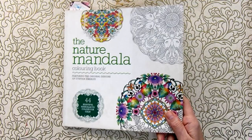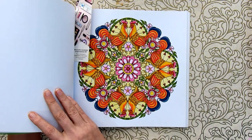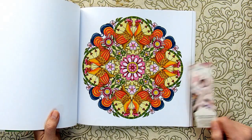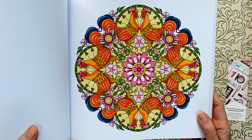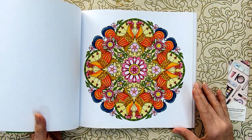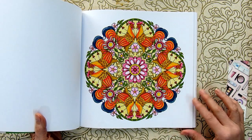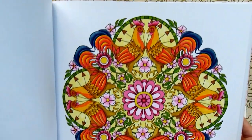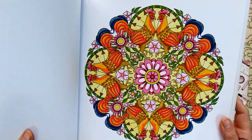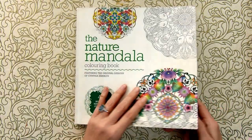Next one is quite simple, The Nature Mandala by Cynthia Emerly. It was the hen rooster prompt, second illustration. I like this book because you color some kind of animals or insects, but when you look from a distance, it looks like a mandala, an interesting design. But when you look closer, you notice there are some roosters there, or kangaroo, or horse, or cats, different animals you can find in this book.